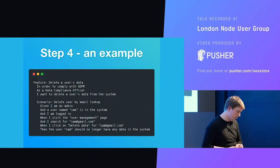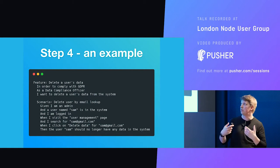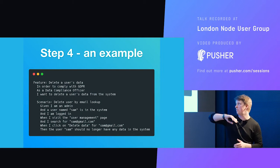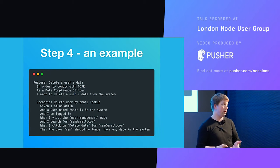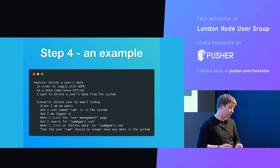So here's a good example that's quite pertinent. GDPR is exactly 1 month from now. So imagine you've got a scenario where you've got to implement deleting a user's data for a data compliance officer. You might describe it as this, and you try and describe it in as much English language as possible. You really don't want to computerize it too much. You want to make sure that this is something that they engage with, they understand, and it makes sense.